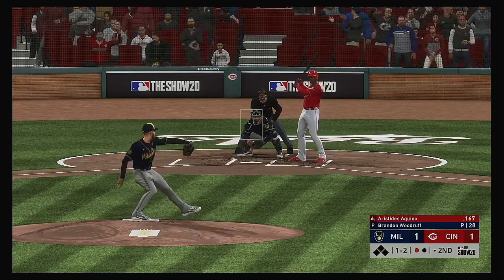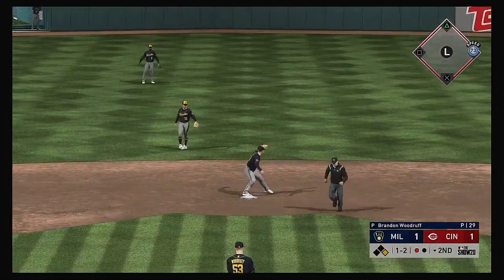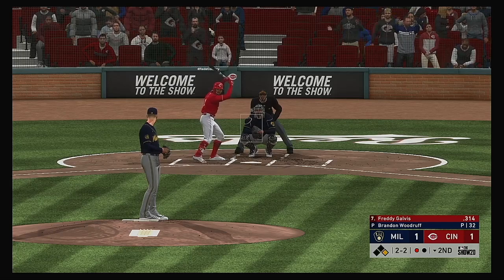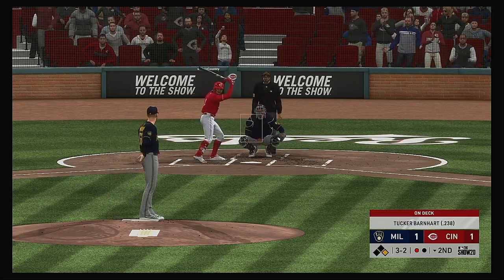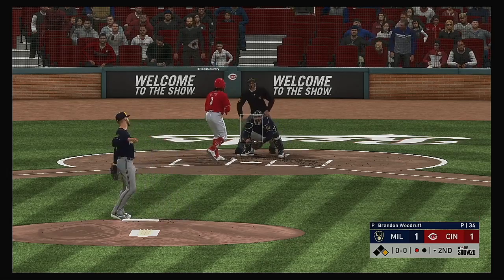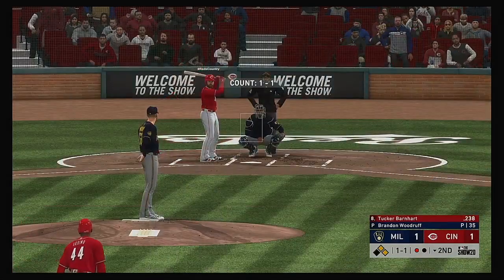Into the box, Aristides Aquino. Back up the middle. And that gets through for a one-out base hit. Into the box now, Freddie Galvis. Changeup taken for ball three, well below the zone. And that misses ball four. So it's first and second now with only one away. So two men are on with one man out.